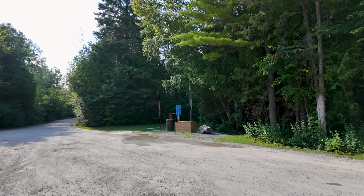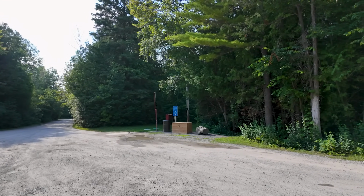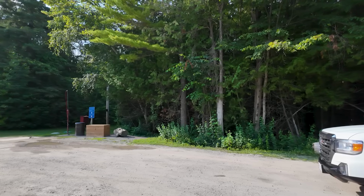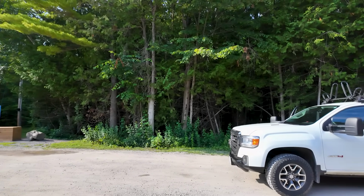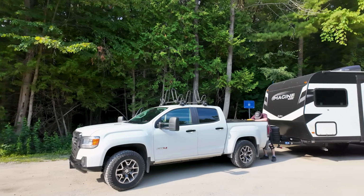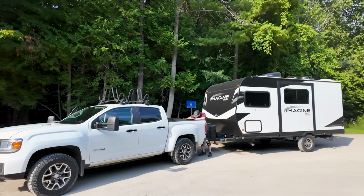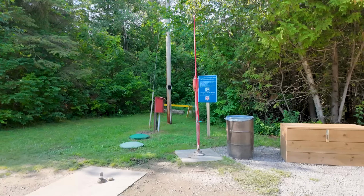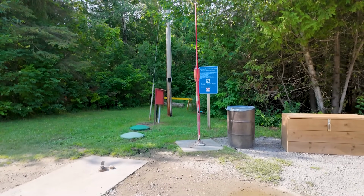So we got here at the perfect time and there is nobody else here at the water filling station. We actually pulled in the opposite way that you're supposed to because our water filling is on the other side. And last time when we came here, we ended up filling up in the 500s campground where they had another water filling spot. But this time we saw nobody over here, so we decided we might as well stop on the way. And while we're here, let's go take a look at the dump station.